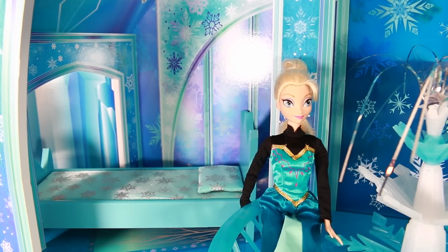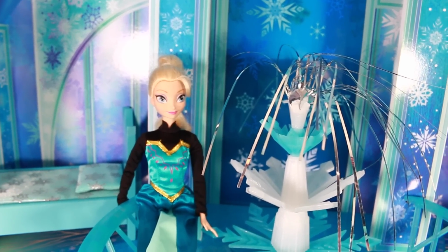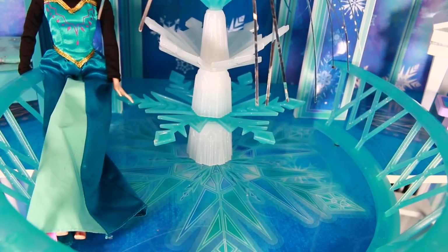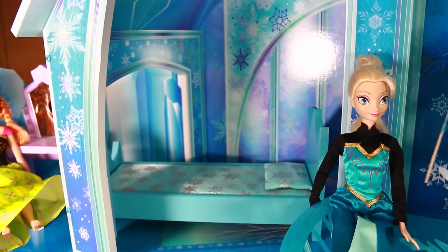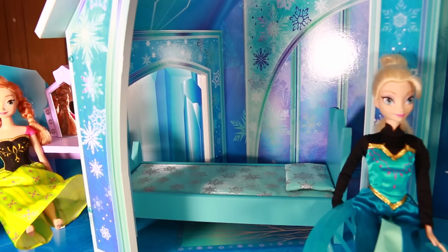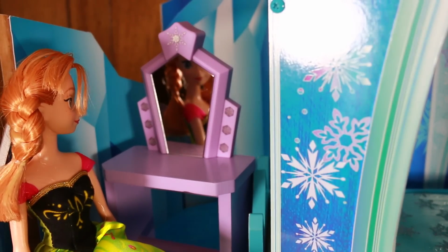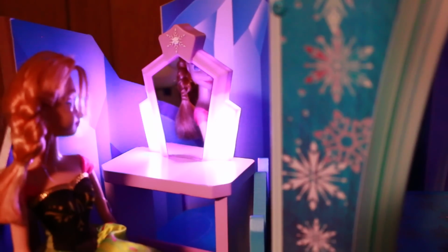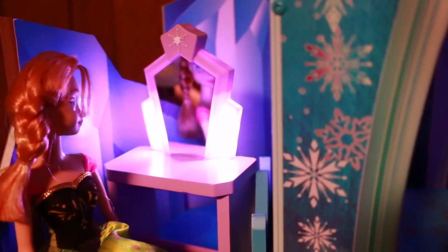The third floor is absolutely amazing. In the middle, we have this beautiful fountain. And I like this balcony too. Isn't that so pretty? Then there's Elsa's bedroom with a cute little snowflake bed. And look at Anna over here. Anna is looking in the mirror, and guess what? It lights up. Whoa, isn't that so pretty? Purple lights on the mirror. I wish I had a mirror like that at home.